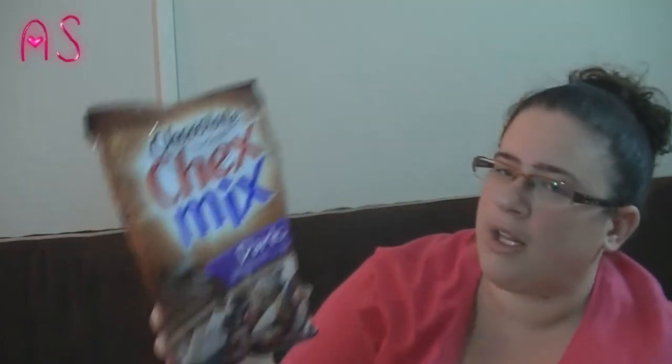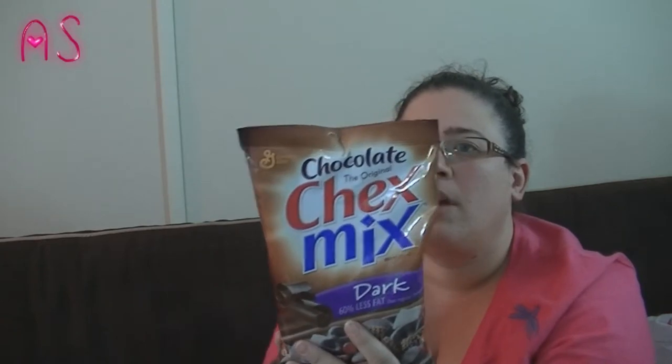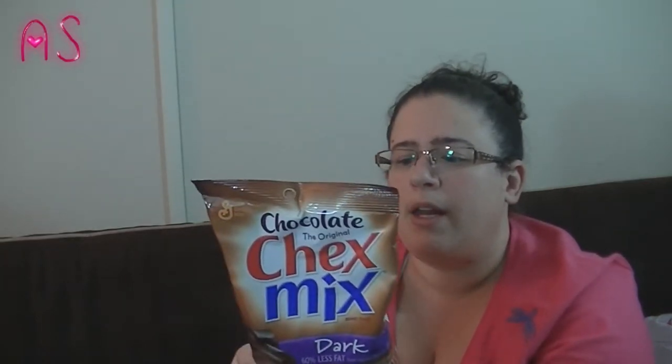The next one is another chocolate Chex Mix. And this is the dark chocolate. And this one's 7 ounces. Again, this one is 60% less fat than regular potato chips. Half a cup, again, and these are 6 servings per bag. And this expires in May of next year. So I really wish they had the honey nut as well, because I would have gotten all 4, but I didn't see the honey nut. And the turtle one was 8 ounces, and the trail mix was 8.75 ounces. So for 99 cents or a dollar, that's pretty good for Chex Mix.